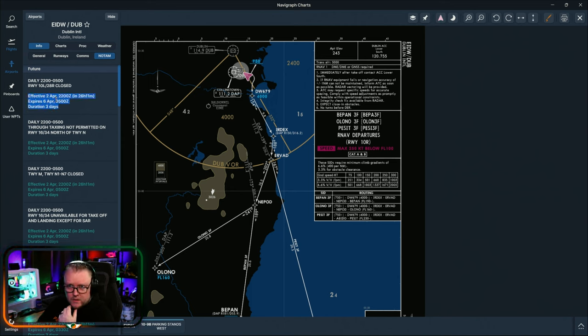Now that's in the real world. So they're actually closing a runway in Dublin for 3 days. Whether or not that'll happen on VATSIM, I don't know. I can ask the lads, Joshy or Adam, but there's big NOTAMs for 10s that no one reads.